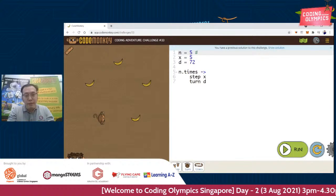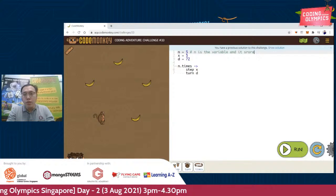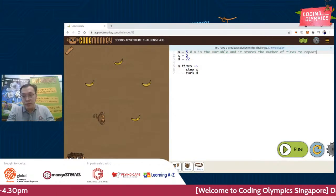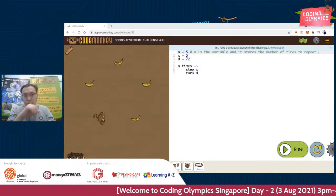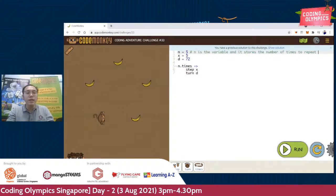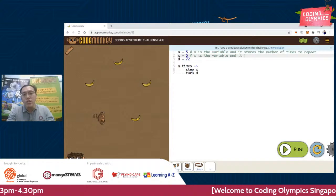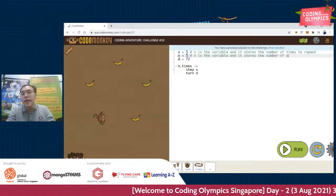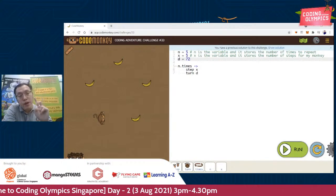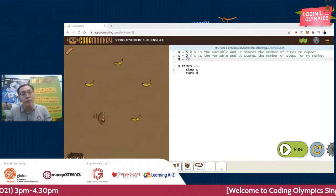This tells me that n is the variable and it stores the number of times to repeat. So that is my first variable, take note of that. Next, we look at x. x is the variable and it stores the number of steps for my monkey to walk. Take note of that. We covered 2 variables so far: the first variable was n, which represents the number of times required for the repeat loop to run.